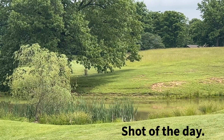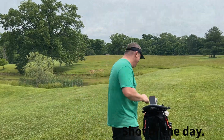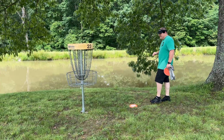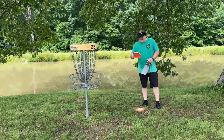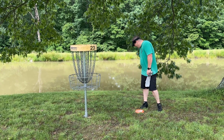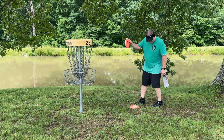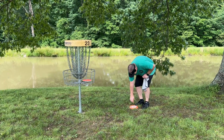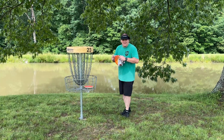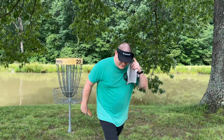Oh my gosh, I almost made it. I landed 3 foot from the basket. Wow, that's a pretty good shot. I'm glad it hit the ground and stuck though, because it hit right by the basket. It could have easily skipped down the hill into the water, but we're taking, I don't know if that's a birdie or par. I don't know if that's a par 4 or par 3. We got it in 3, whatever.